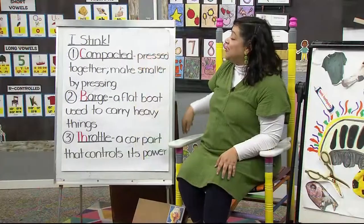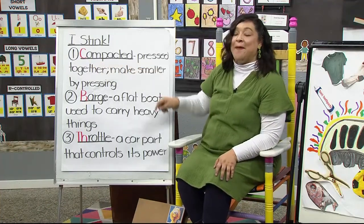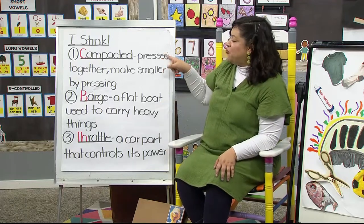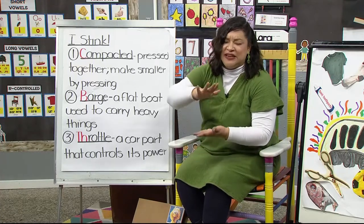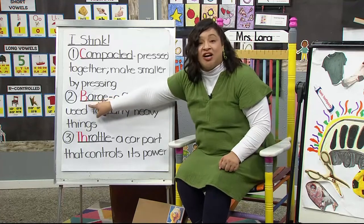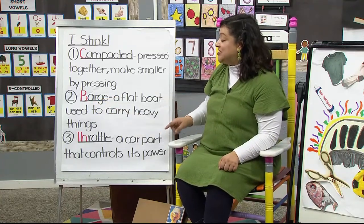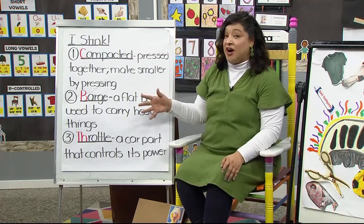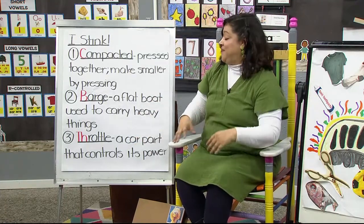The first word is special letter C for compacted. Compacted. You say that with me? Compacted means pressed together. To make smaller by pressing, compacted. The second word is barge, special letter B, barge. It's a flat boat used to carry heavy things. So you might see a barge in a body of water that might be full of stuff to carry.